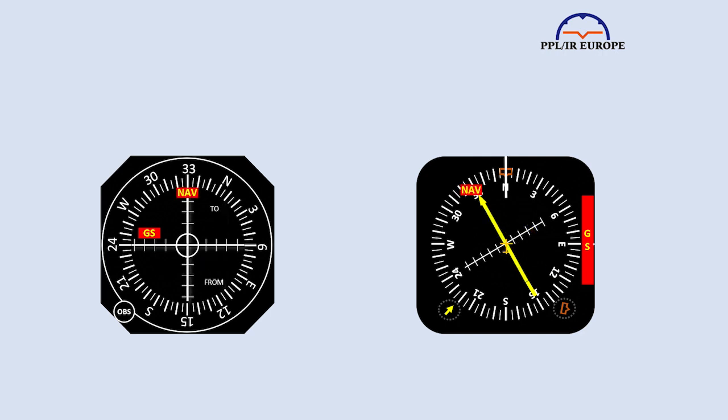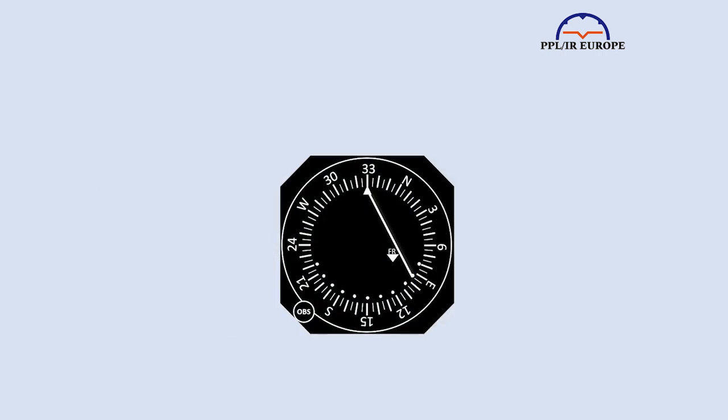Also, unlike the RMI and RBI, the instrument displays a warning flag if a VOR signal is not received when tuned or is lost during operation. Lastly, in the previous examples of the OBS, the CDI moves vertically left and right in the horizontal plane, but on the older designs it's hinged at the top and the CDI swings left and right.